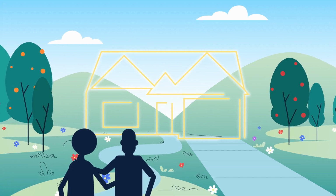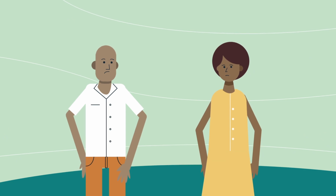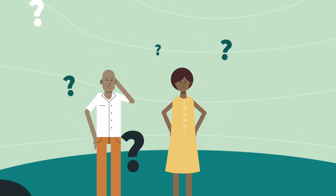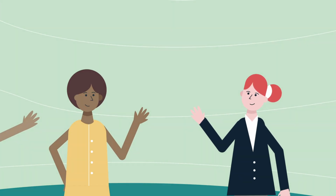Especially one being built just for you, is such an exciting experience. You may be wondering though, what does the financing process look like when building a new home? Fortunately, we have you covered.